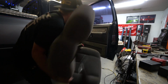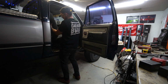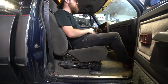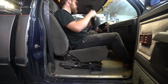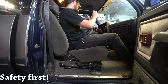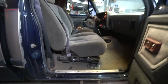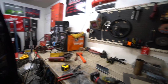Our proof of concept. It's already getting a little too late to be cutting and grinding stuff. This is good. It's nowhere near as high as it was when we had it spaced up 3 inches in the front. It's comfortable. It's got enough rake back. Okay, so proof of concept approved. We will continue on tomorrow. Do some more stuff. Make the other one work.